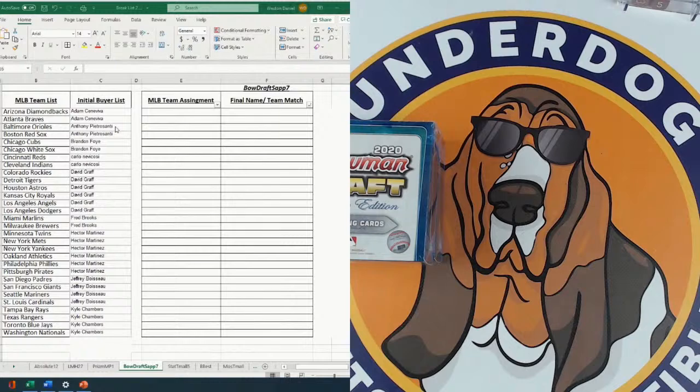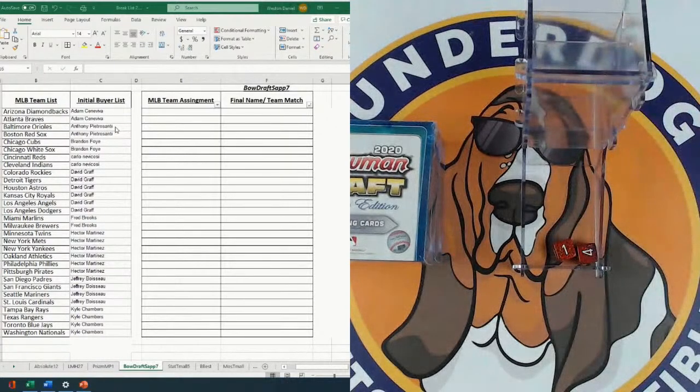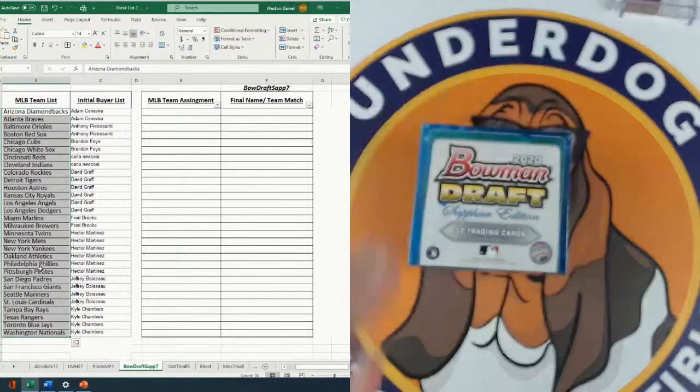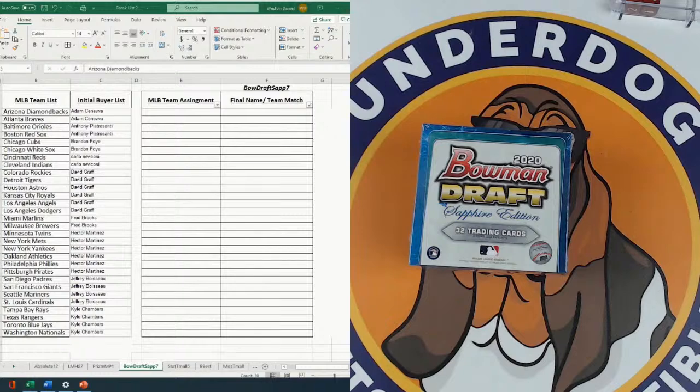Bowman Draft Sapphire number 7. Here's a dice roll. 1 and 4 for a 5. For our new underdogs, let us know in the chat where you guys are from.